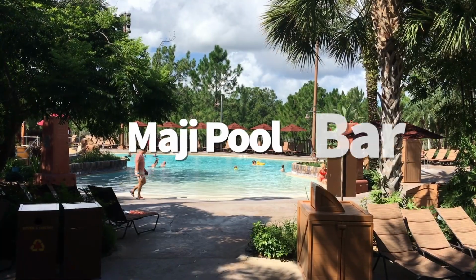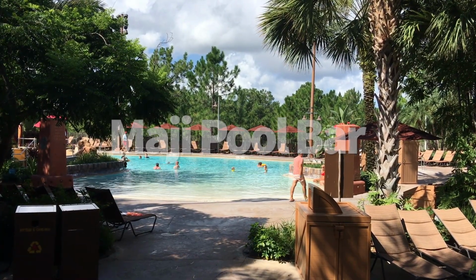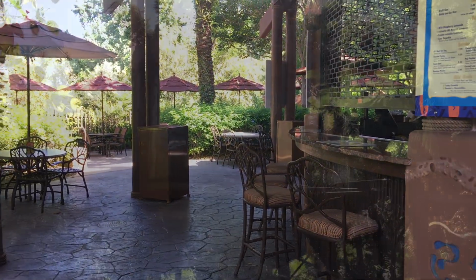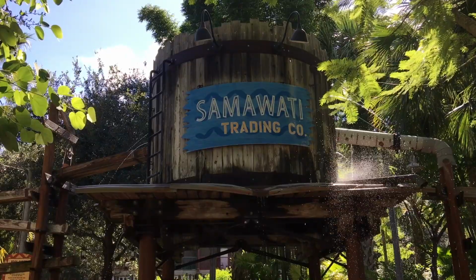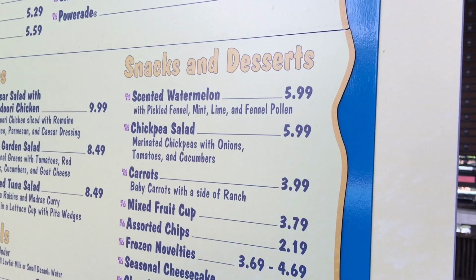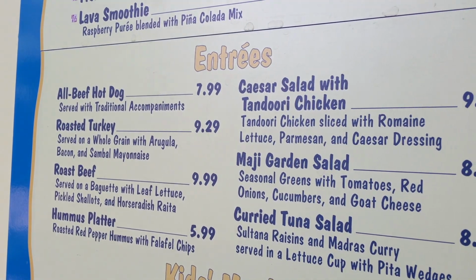And Magi Pool Bar, another pool bar. Yes, a typical pool bar, far from it. Magi Pool Bar is one of my favorite poolside spots. It not only has a wide variety of drinks, both alcoholic and non, it also has snacks and entrees. Magi is over at Kidani Village, whereas Uzima Springs is at Jambo House. And Magi features seasonal desserts like brownies, cupcakes, and cookies, alongside more filling options like the Kenya coffee barbecued sandwich and the lemon caper tuna salad.